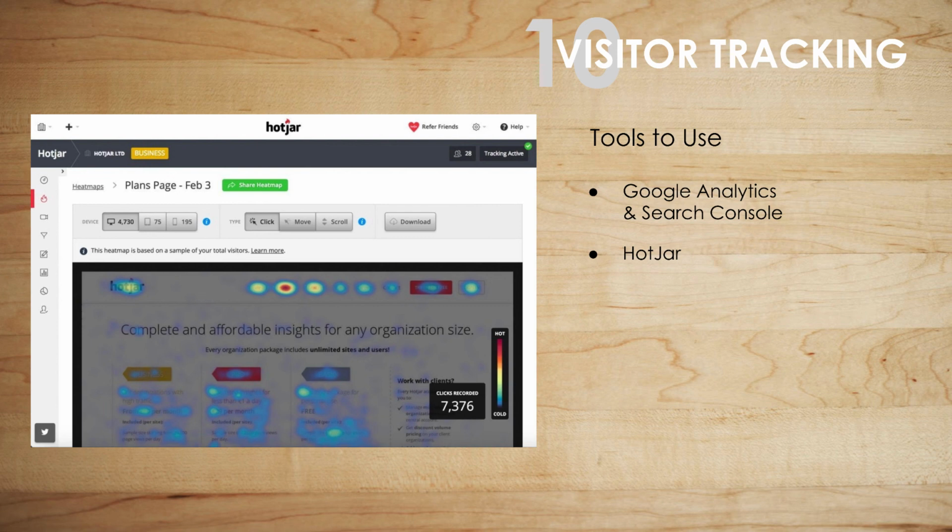The other cool thing about Hotjar is it has the ability to record videos of the visitor tracking as well, so you can actually see what people are doing on the site. If it's on a mobile, you can see where they're pressing with their fingers, where they're scrolling to, all that sort of stuff. It's really neat. So it's a really good tool to use in conjunction with Google Analytics as well. You can have both on your site, Hotjar and Google Analytics, and then you can use them together. That's pretty much it.